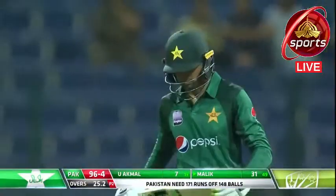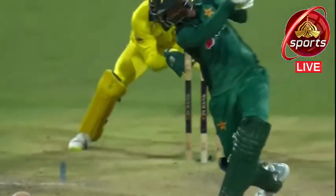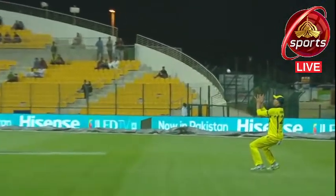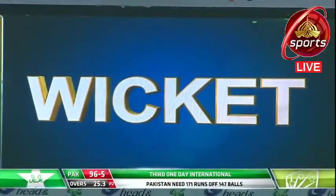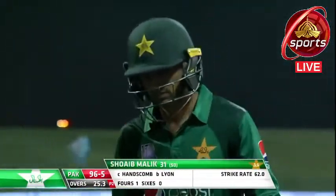You just got the feeling the pressure was starting to build up on Pakistan, and Shoaib Malik went for it. Pakistan had to put the foot down a little more than they have been, and not quite to the pitch of the ball, Shoaib Malik. Classic dismissal, just not to the pitch of the ball, hitting with the turn but not catching down the middle of the bat. Very important wicket for the Australians. Pakistan have lost their 5th. Shoaib Malik goes for 31, the score 5 for 96.